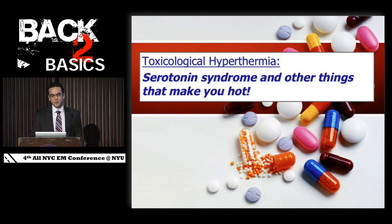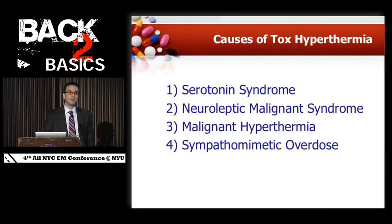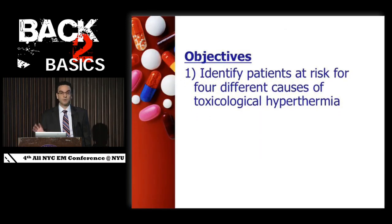So I like to call this talk Serotonin Syndrome and Other Things That Make You Hot. We're going to talk about these 4 different types of tox hyperthermia: serotonin syndrome, neuroleptic malignant syndrome. We're going to get into malignant hyperthermia briefly, and then general sympathomimetic overdose. The objectives today: the first thing I want you to make sure that you leave with is how to identify one of these 4 patients.